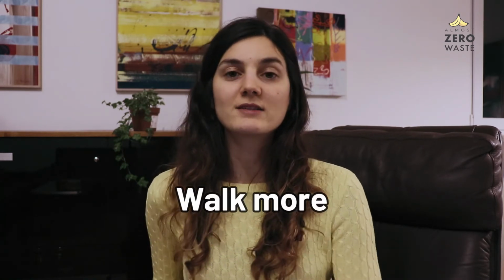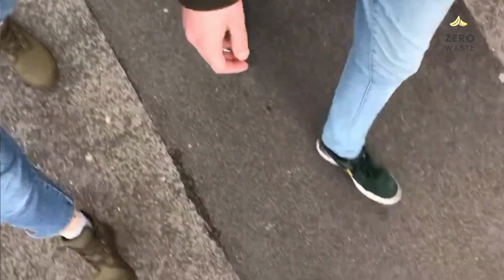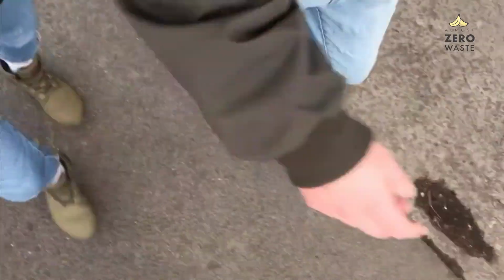Number 12 is walk more and drive less. Walking is very healthy for you, and driving is not that good for the planet, so it's going to be a win-win if you try to walk more and reduce your driving if you have a car.